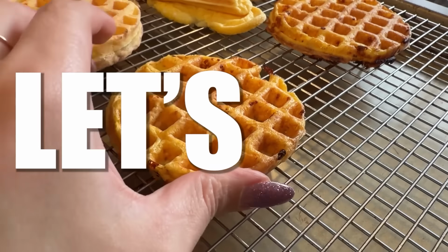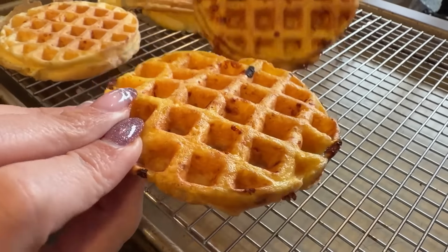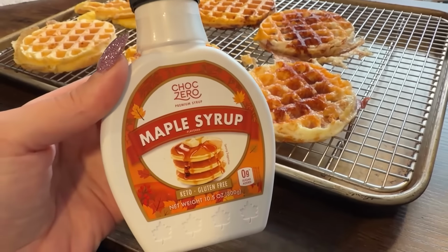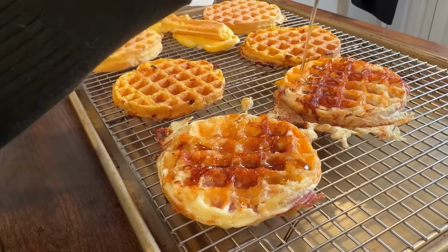All right, we're gonna go downstairs and try all 3. So this is a Choc Zero maple syrup that we like. We were gonna drizzle some on here, right? Something a little McGriddle-esque flavor. Little breakfast sandwich. A little sweet and savory action. Excellent. Well, maybe I'll have some without the maple syrup just first.